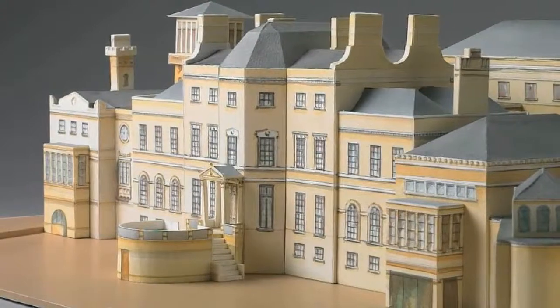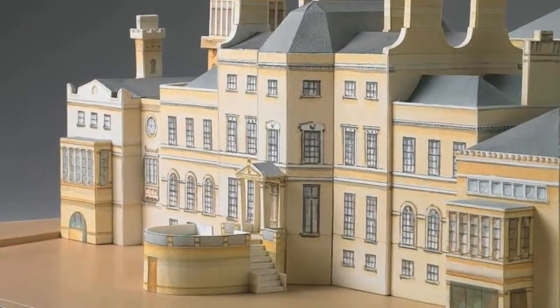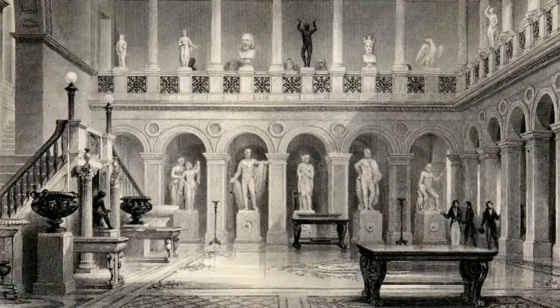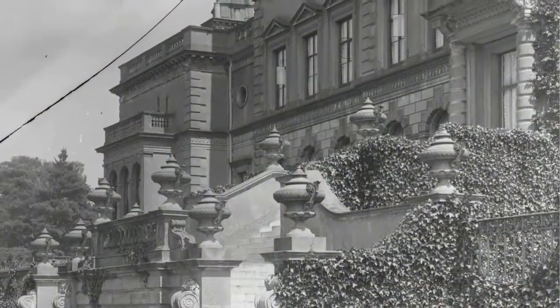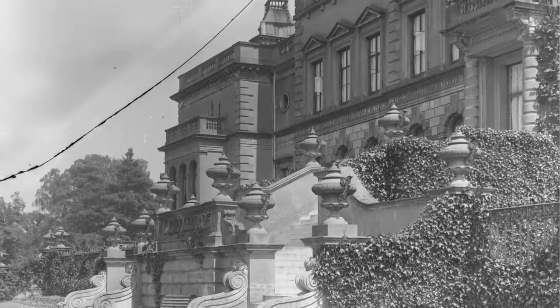Thomas Hope's Deepdene did not survive long after his death in 1831. His son, Henry Thomas Hope, followed in his father's footsteps and took on an elaborate redecoration of the mansion. Between 1836 and 1841, he removed most of his father's additions and remodeled the house into an Italian Renaissance villa seen here.